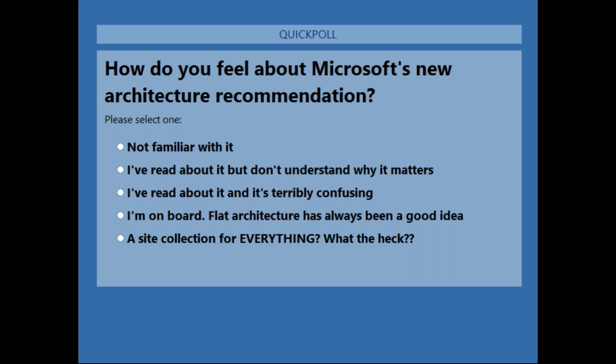So let's not get into that quite yet, but we'll see how much time we have towards the end, and see if we can address that when we get there.